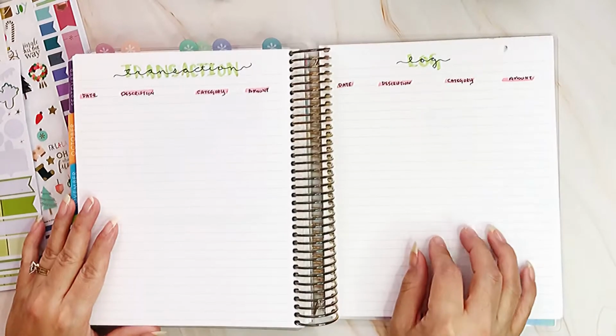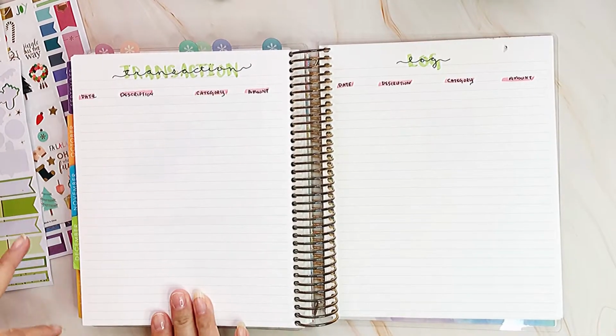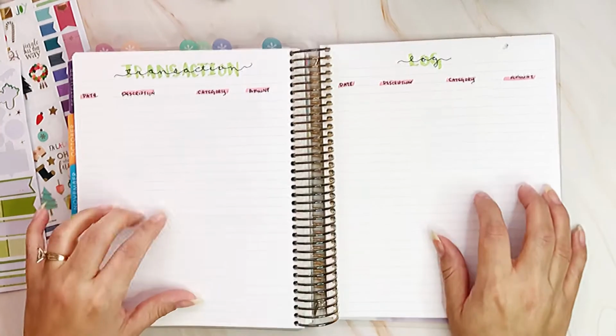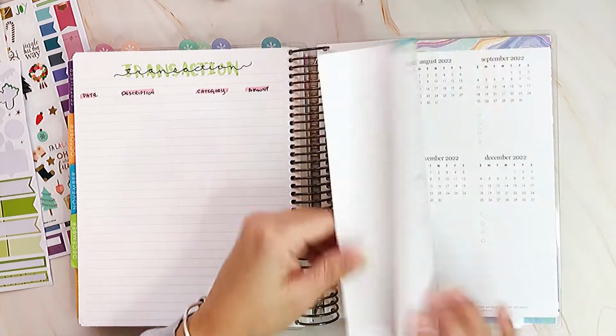I always do 2 pages. Usually I only fill out this side because usually there's a lot of lines here. But for Christmas, like November and December, I do fill up both sides because we shop a lot. I guess it's not only me, I guess everybody.